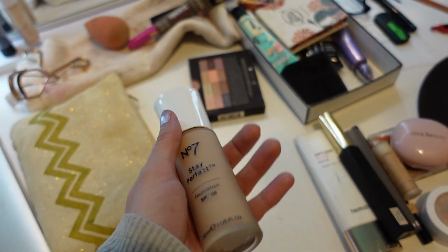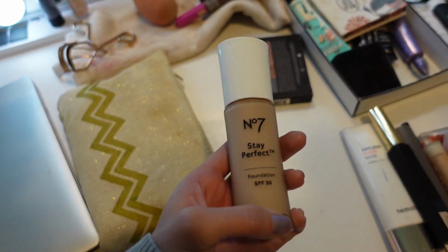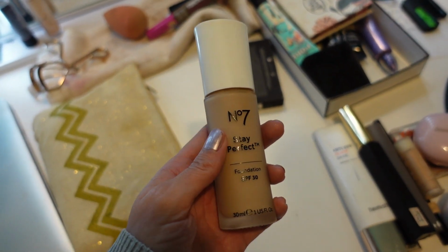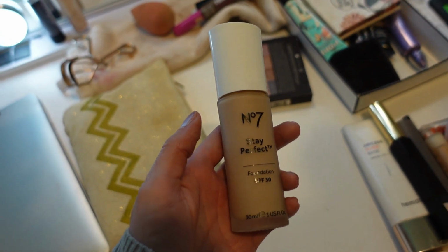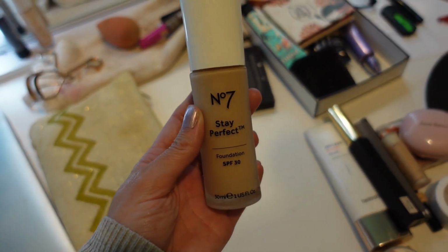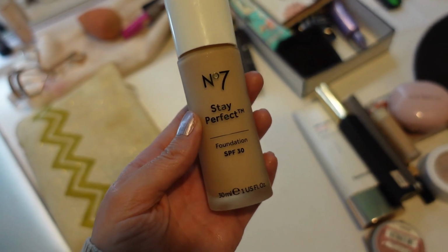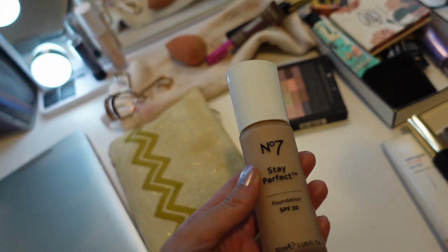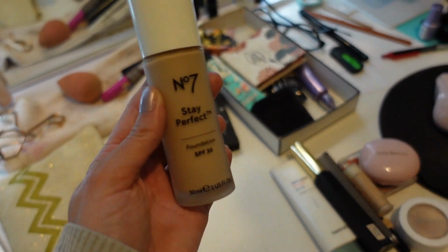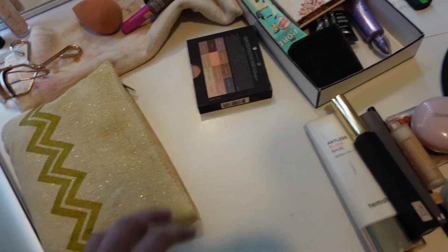So really, really like this. I was going to buy the other one that's like the SPF 50. It's like the Stay Perfect and Protect or something. Because it's the one that Terra Babies recommends, but it was more expensive, and this one seemed like it'd be good enough, so I went with this guy. I do kind of want to buy the other one, and maybe I will someday, but for now, I'm really glad I got this. It's a good shade match for me right now.